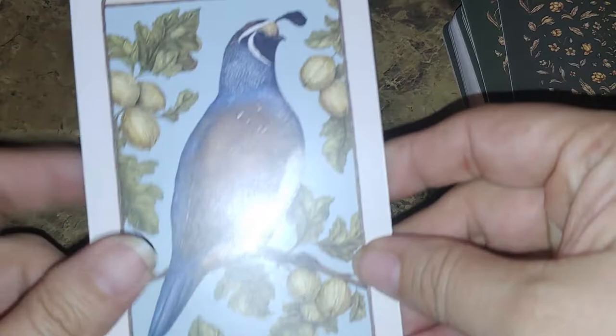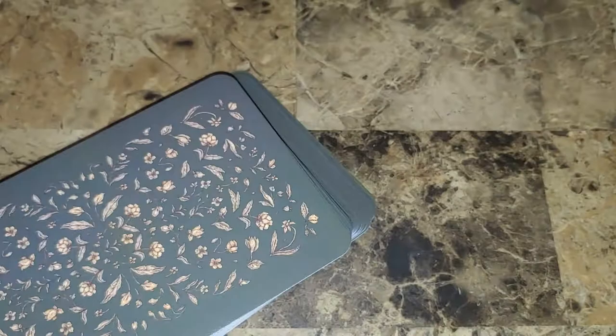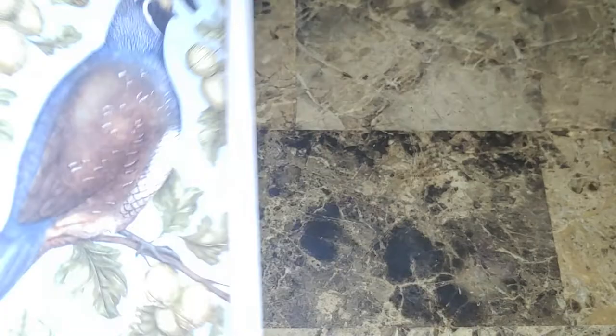And 51, the quail and gooseberry, anticipation. And I may have miscounted. It said there was 52, did it not? I swear I just read that to you guys. Yeah, it says 52. Let's count them.